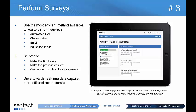Be precise with your surveys. So you might have a weekly round where you're asking managers and directors and above to come off of their units or come out of their areas and spend the time surveying. Make sure that you are as precise as you can and focused on the highest impact with your surveyors. Make it easy for them to actually perform the survey, make the process efficient, create a natural flow for your surveys. So if that is your common areas and then getting into your patient rooms, or whatever is going to make the most sense for them to actually perform the survey, so they're not flipping from one section to another, or one part of the survey to another.